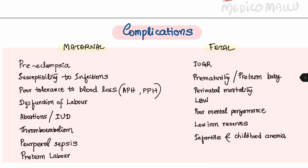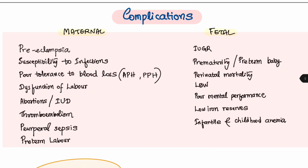Okay, coming to the complications, there can be maternal complications as well as fetal complications. Coming to the maternal complications, the patient can develop preeclampsia, anemia. Next, susceptibility to infections. The mother can develop infections. The mother's immunity is reduced. Poor tolerance to blood loss, if it is APH or PPH.